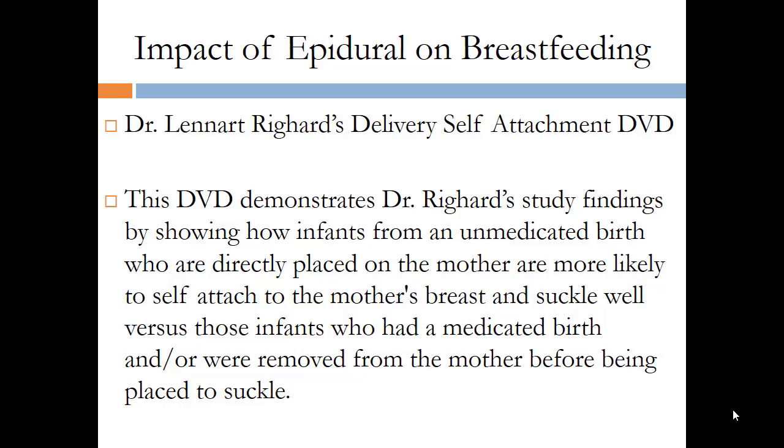We know that the newborn reflexes can actually help a baby self-attach to the breast. They can crawl up by themselves and start to suckle at the breast. But if they're medicated, then those newborn reflexes are negatively impacted, and they're really sleepy, and they're not going to crawl up to the breast. So let's pause for a moment and watch that short 5-minute clip that shows this more beautifully than me talking about it.